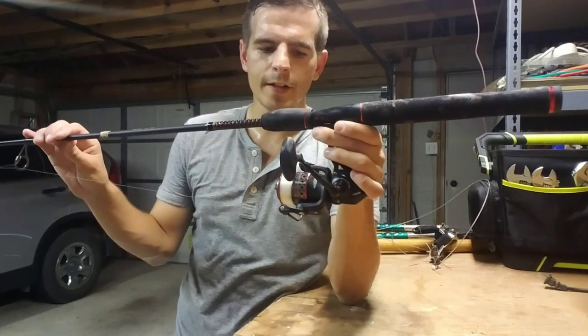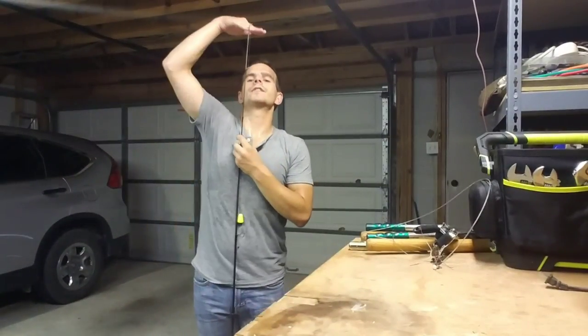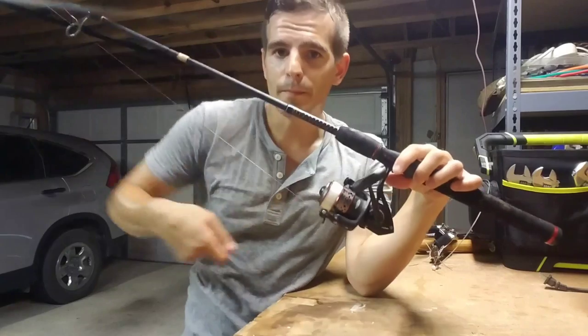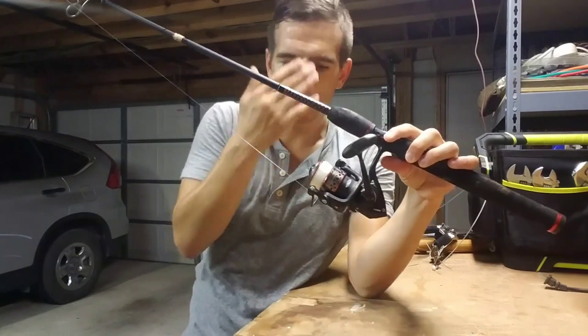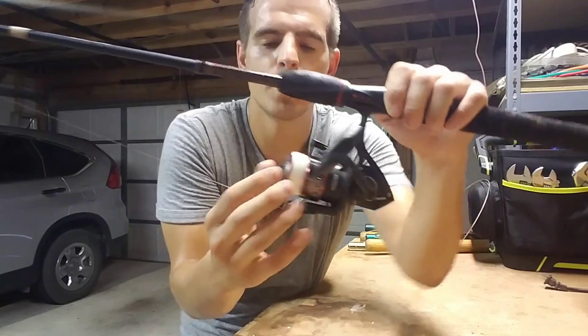So I have an Ugly Stick GX2. I think it's like a 5'10" length rod. You know, I'm 5'7". This thing is just maybe a few inches higher than me, so pretty short, which I like. It's good for creeping around through the brush, underhand pitching it to really close quarter fish. 8-pound line on here. The reel is a Penfierce 2, and it is the 2000 size.